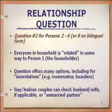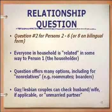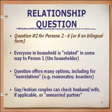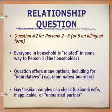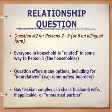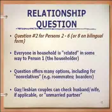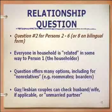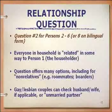This question is the only one that person one does not answer. And that's because everyone else in the household is related, and I put that in quotes because it doesn't mean they're blood related. They are related in some way to person one. Yes, and there are a number of check-off boxes, quite a few in fact. It includes foster children, adopted children, biological children, husband, wife, sister, brother, other relative, other non-relative, a boarder. You'll see on the second bullet, a boarder, a roommate, unmarried partner, and then there's a checkbox for other non-relatives.